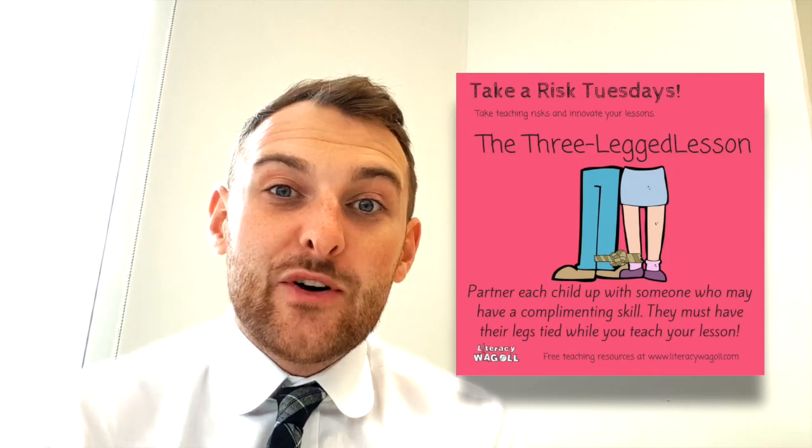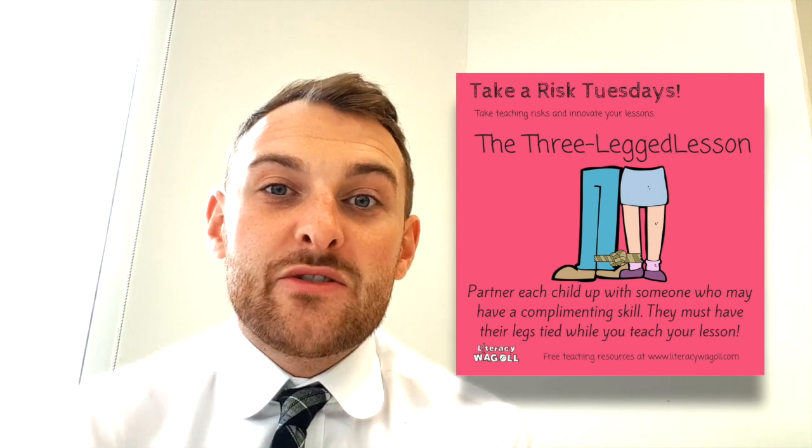Introducing challenge number 3, the 3-legged lesson. And yes, that does mean tying their legs together. It's going to be a bit of fun, but what it will get the children to do is work in pairs throughout an entire lesson.